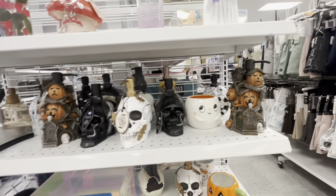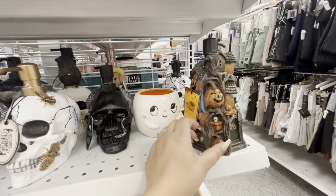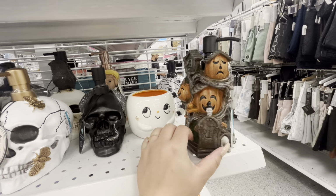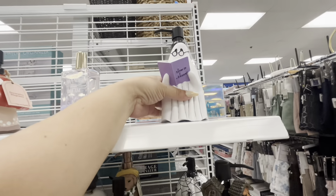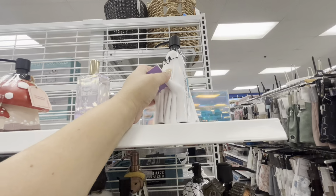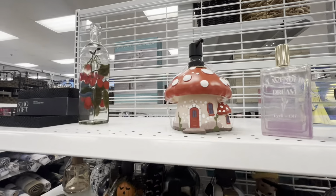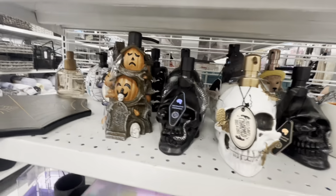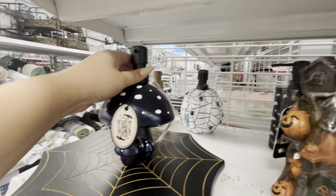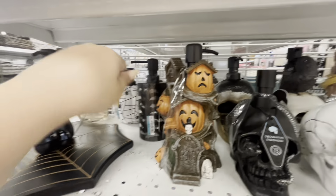All right, and then some new soap dispensers, like $7 for this one. It is so cool. It's like a pumpkin tree house. Love it. They have the ghost how to haunt. He's reading, he's studying. He is $7. They have the mushroom one for $8. And then more of the skull ones. Let's see, another mushroom one, different color. And then this bat one is nice for $8. I really like that one.